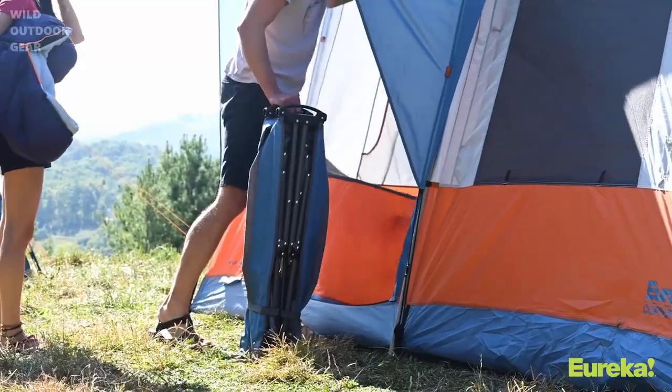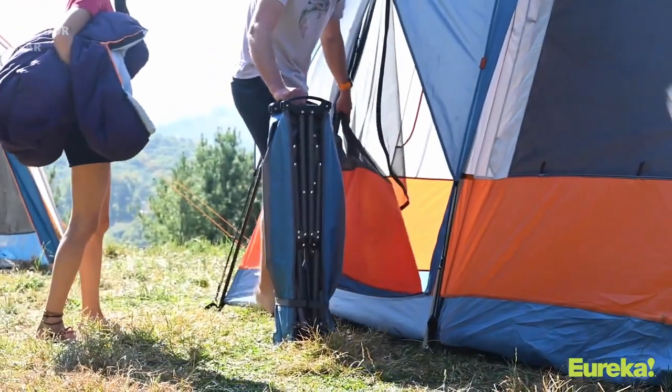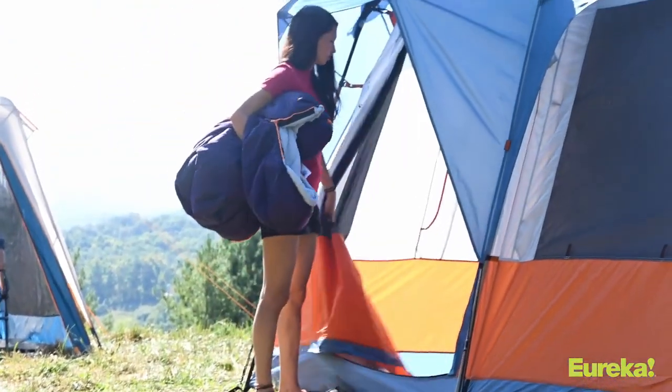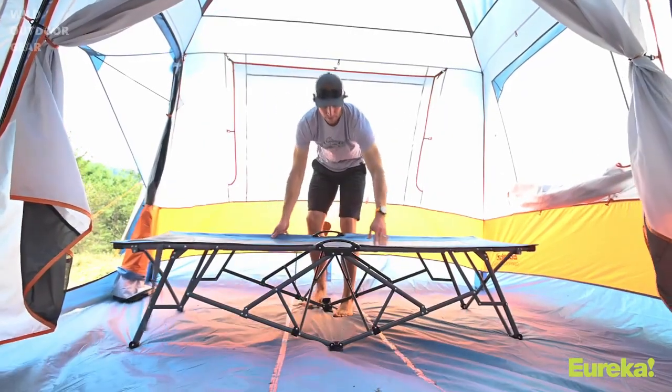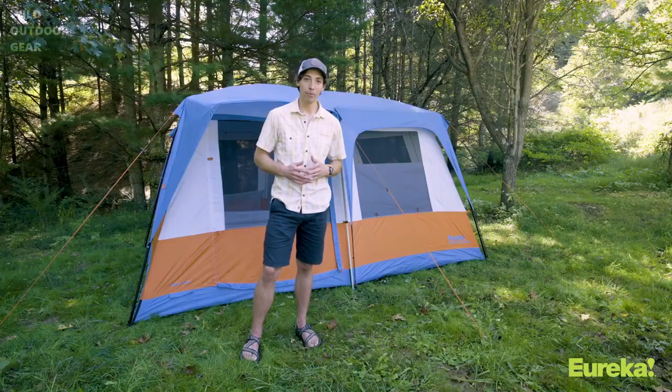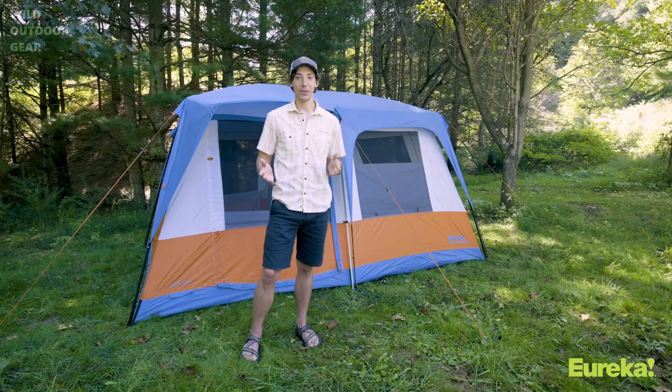There are two massive doors here on the front and the rear of the tent, so it's really easy to get in and out. And then once you get on the inside, you get a 13-by-10-foot interior, which is 130 square feet of living space. It's totally massive, and it means everybody's gonna have plenty of room for their stuff. Nobody's gonna be crammed in the corners of the tent.